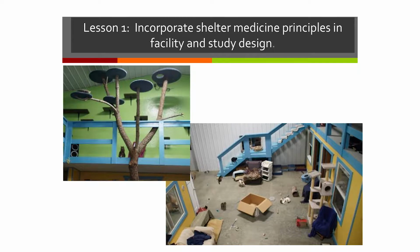A few lessons that I shared yesterday, the first 2 being things we would really do better next time. I think when we started this study, we had this romantic notion of a glorified barn cat population who are just going to be happy and have this breeding trial. And we didn't take seriously enough right away how stringent we had to be about shelter medicine principles, about training, about having a proper quarantine and isolation area in the pole barn. We didn't have that. And we also had substrates that couldn't be sanitized, and so that was something that when we do this again, and I hope we do, we'll certainly fix those things.